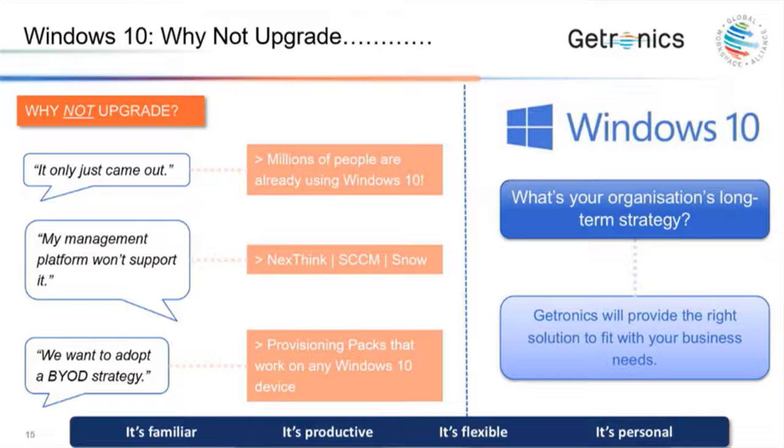One of the things we get with a lot of operating system upgrades, we've obviously talked about why we should move to Windows 10, is a lot of objections of why we should not move to Windows 10, so we thought we'd look at some of those now. The main thing that everyone always says about operating systems is, it's only just come out. Well, actually there are millions of people already using Windows 10 with the free upgrade that Microsoft are offering. A number of our users will have already upgraded at home. This is quite important because now our user base is effectively working on the latest operating system at home and having to come into the office and downgrade their experience in order to do their work.